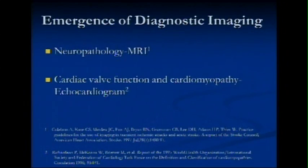Now, diagnostic imaging has been emerging, obviously, as technology has grown. In neuropathology and something such as cardiac valve function, cardiomyopathy, the imaging modality in those fields has really become the sine qua non of diagnosis. Without an MRI at this point, you would be hard-pressed to say someone's had an ischemic event, and it would certainly be a first step in diagnosing a tumor.